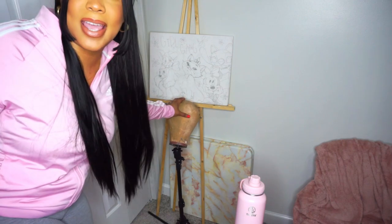This is my wig head. I just got a new one and I am super excited about that because this one was janky, y'all. She was sliding and riding everywhere and I couldn't take it. So this is my closet area.